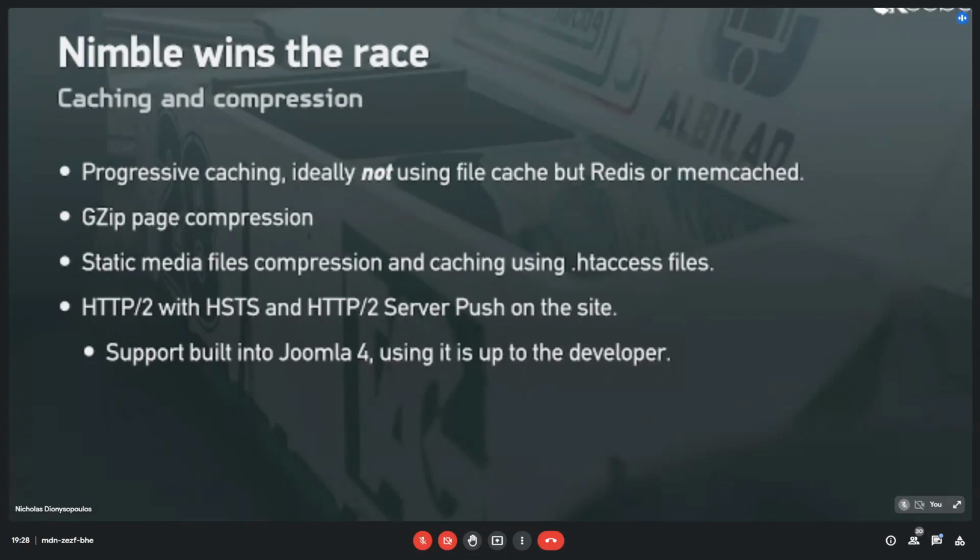Why is this important? Normally, browsers work the other way around. First, they get the HTML page. They parse it, which means they take the text, convert it into a tree of objects, and so on. Then they try to figure out which static resources, like CSS files, JavaScript files, image files, and so on and so forth, they're going to need.